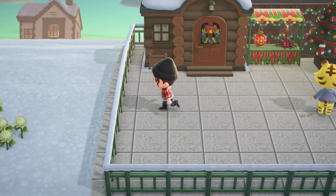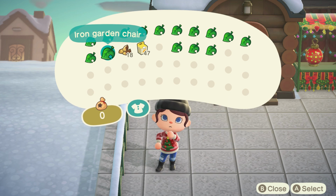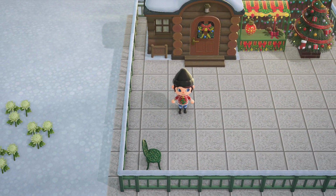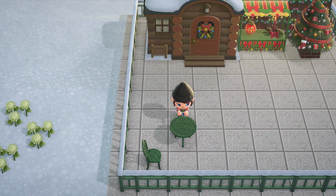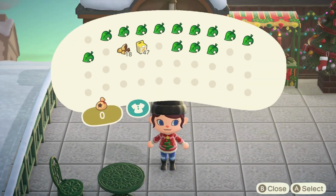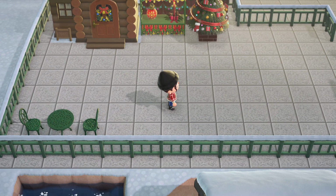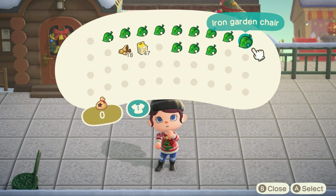Now, let's get our table and chair situation figured out here. I think this will be a good... I mean, it's right by the river mouth, but I think it'll be a nice spot, almost right next to the beach. You've got an ocean view while you drink your coffee or read your newspaper, eat your snack, whatever you want to do. So we'll do one there. And then I think I'm going to do one here.